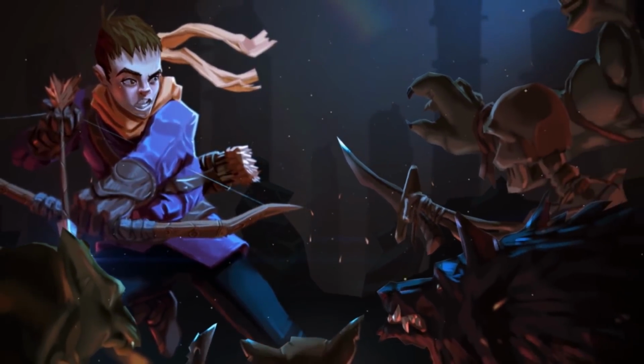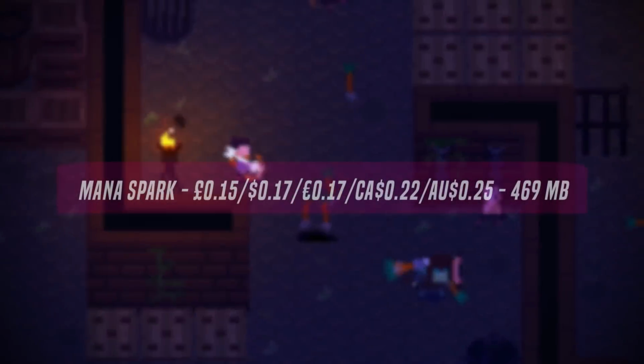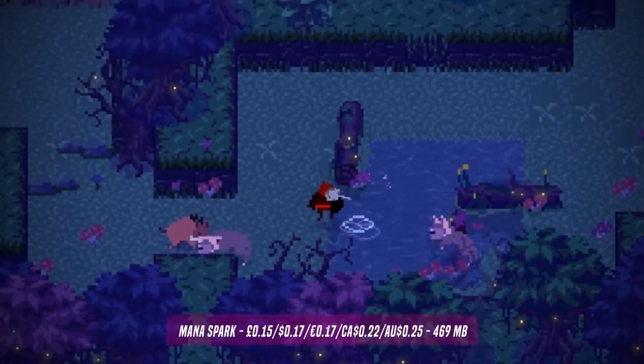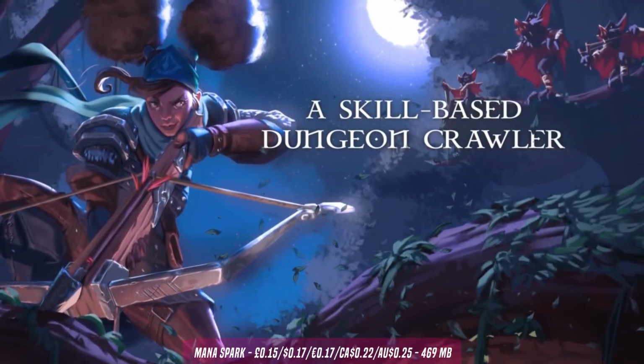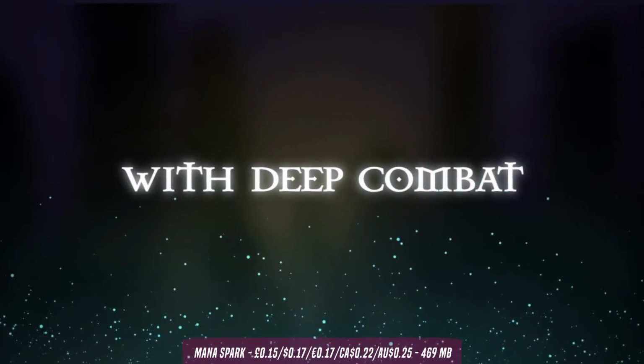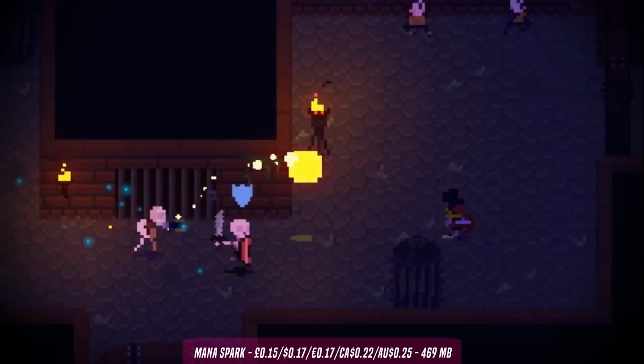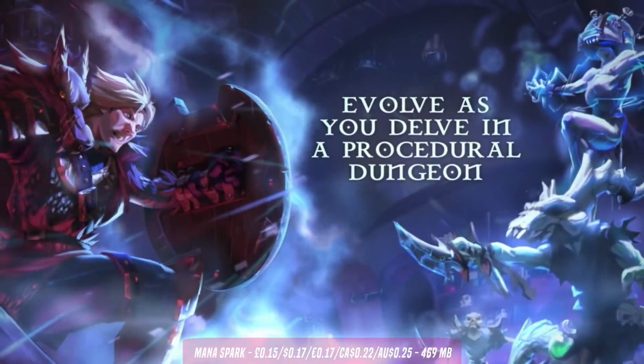Okay, what can we buy next for 17 cents then? Well, I would say Mana Spark. Similar in many ways to Blazing Beaks, but it feels a little bit more classic in its styling. Well, quite a bit more classic in its styling. You'll fight your way through dungeons, there are bosses to beat, and you'll have a hub area which you can gradually build up through survivors that you find, and you've got different weapons and traps that you can use.